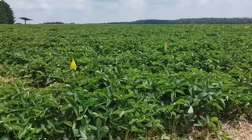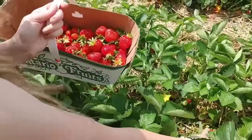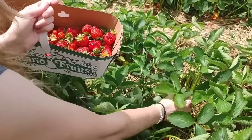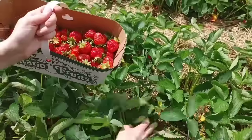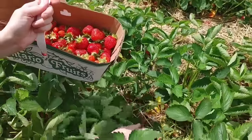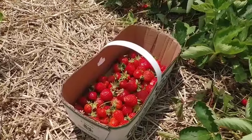And here's a little snippet from when we went strawberry picking. It was a really humid day actually when we went, but it was just nice to be outside and picking some fresh strawberries. They always taste better, I feel like, when you pick them yourself. And it actually ended up being cheaper to go here and pick our own than if we had just bought some in the grocery store.